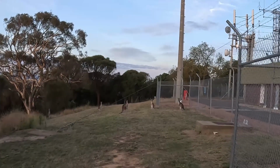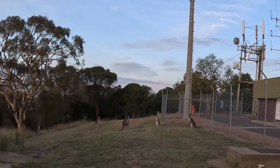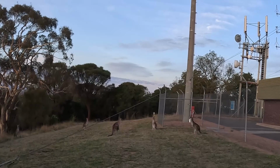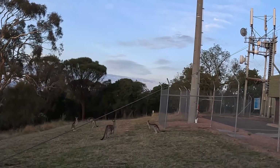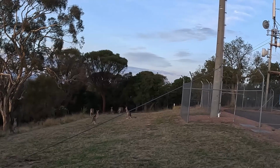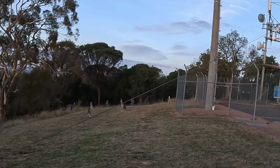Kangaroos. It's a group of kangaroos and the big buck one right at the front staring at me. Are you okay, buddy? Hi guys.